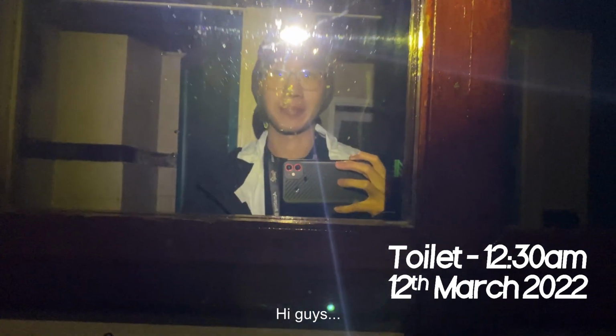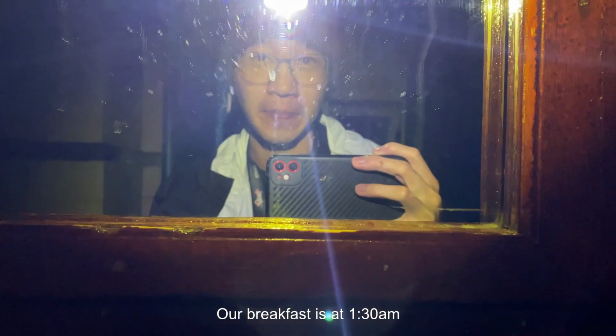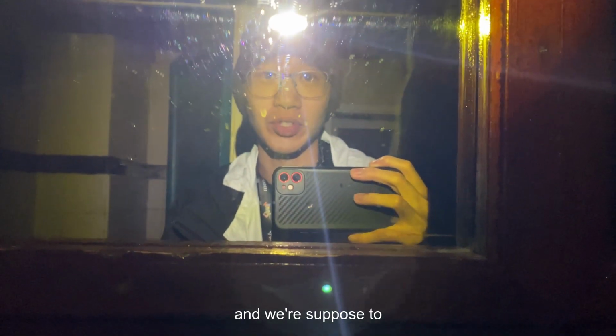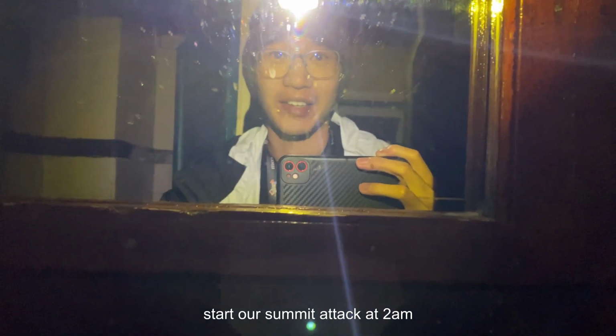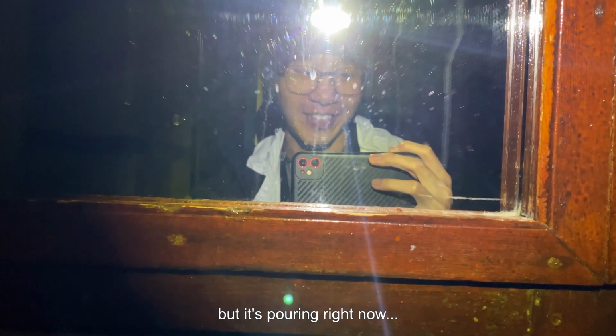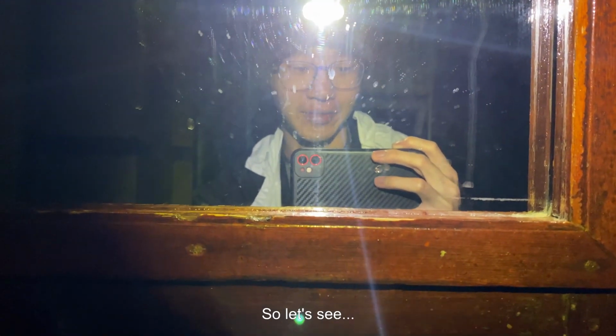Hey guys, now it's 12:30 a.m. Our breakfast is at 1:30, and we're supposed to start our summit attempt at 2 a.m. But it's pouring right now. I hope the rain stops. So let's see.